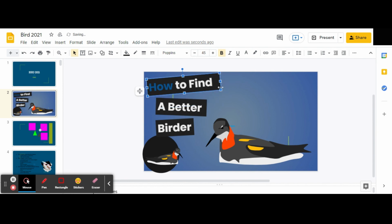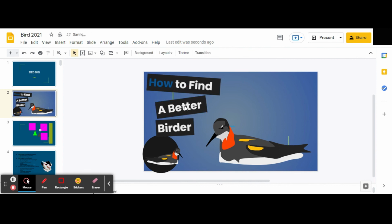I didn't get any photos of it, but I thought it was really cool because rarities can happen at any time, anywhere, anytime at all. And that's a really important thing.